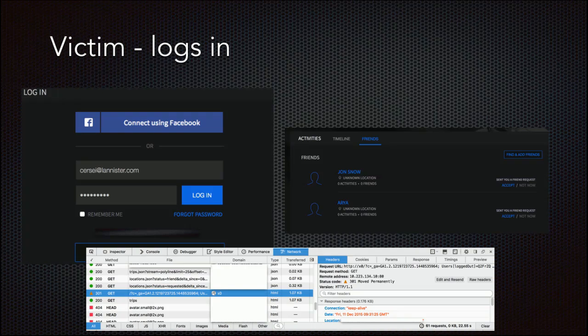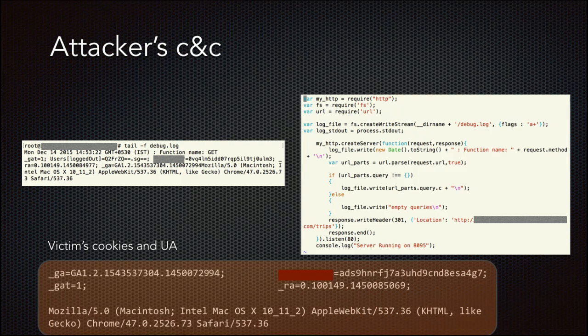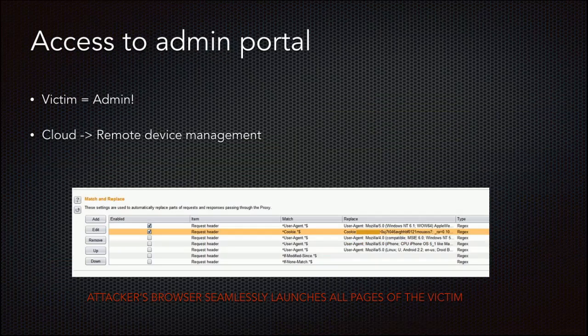So as soon as she logs in, our exploit code gets executed, and the cookies and basically everything is logged at the attacker's end. And in a normal scenario, it would just compromise Cersei's user account. But in this particular scenario, since we also have the admin portal, the attacker gets a little more clever and then uses this attack to steal the admin credentials.